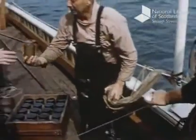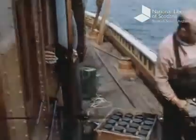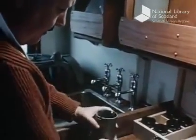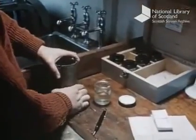The container is unscrewed and passed to Mr. Sinclair, another scientist in the ship's laboratory. He removes the sample and puts it in a jar with a note of date, time and place of sampling.